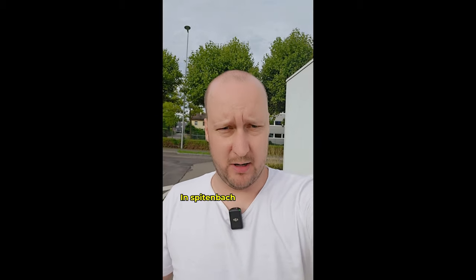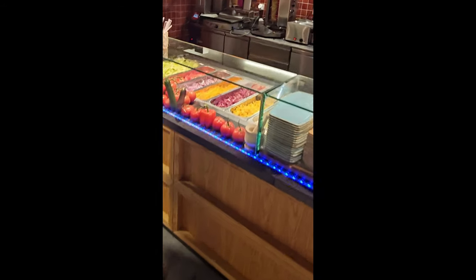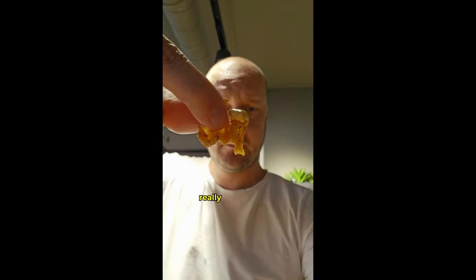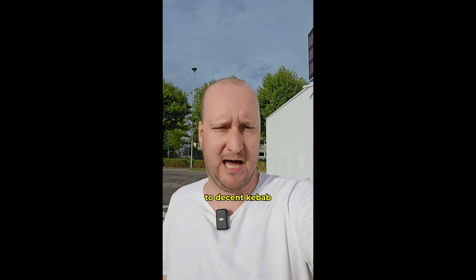Kebabwerk in Spreitenbach. It was actually surprisingly good. Quite fresh vegetables, I really liked them. The bread was decent enough, quite soft, and everything is well prepared. The chicken meat didn't have a really special flavor, just plain and quite bland, but overall an average to decent kebab. I will give this one a 5.8 out of 10.